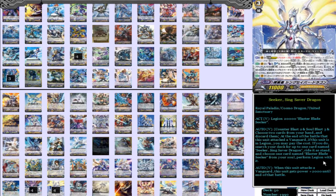With the release of BT16 version E, we have the dragon that is a thing nowadays. So we try to seek him out, so we can save our butts. That's so bad. Seeker, Thing Saver Dragon. So yeah, with the release of BT16 version E, we got this bad boy card. Very strong restanding Vanguard for Royal Paladins. Glad Royal Paladin has a restanding Vanguard.